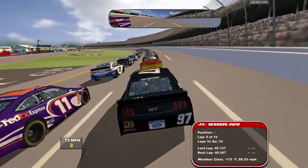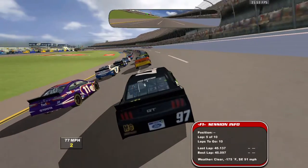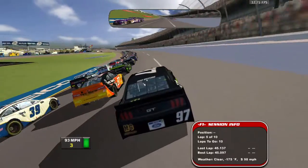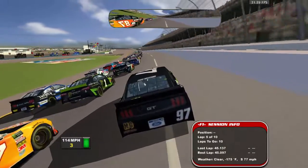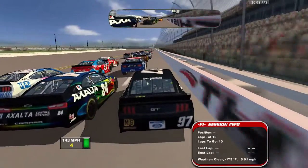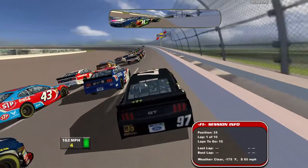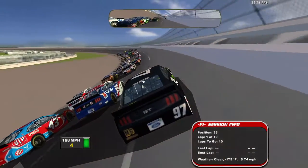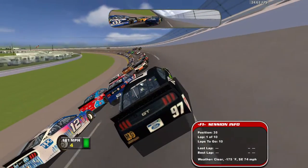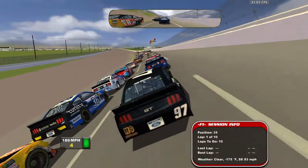But coming to the green here. Through the restart zone. Usually we'd be going about that by now, but I didn't. Green flag. Perfect jump to the outside. Passing on the outside. So we're going to try to hop in line here. Let's check. We sit in line here.